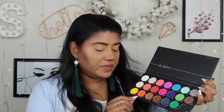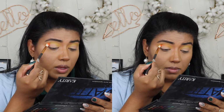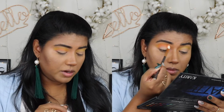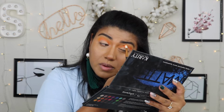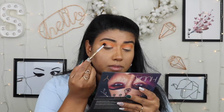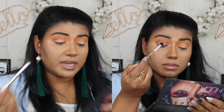Now I'm going to go a little bit below the yellow with this orange, which is Vegas. I'm putting that pretty much right below the yellow. So blending it in a little bit into the yellow as well. The yellow is still peeking out just a little bit, but it's just being covered mostly by this orange. Now I'm going to go back into my Huda Beauty Desert Dust palette. I'm going to go into Oud and put that right where my crease is. So I'm covering a little bit of the orange now.